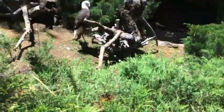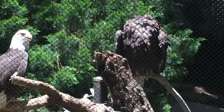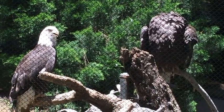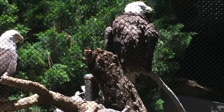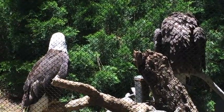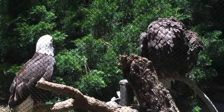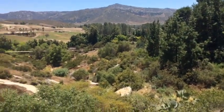Okay, American bald eagle. Apparently these two are injured, so they can't fly. Keeping care of them in here. Great view of how big this park is.